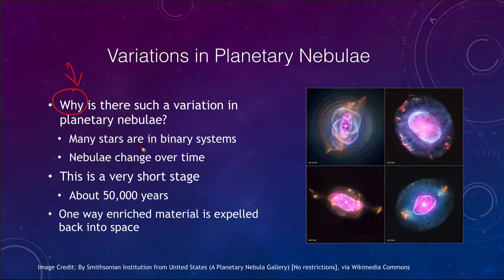Well, we have to remember that many stars are present in binary systems. Could the presence of another star, two stars orbiting around each other, eventually cause differences in how the planetary nebula looks? We also know that the nebulae change over time. So there could be a number of other impacts. Could there be other material around it, and different numbers of stars present in that system with the star that formed the planetary nebula?